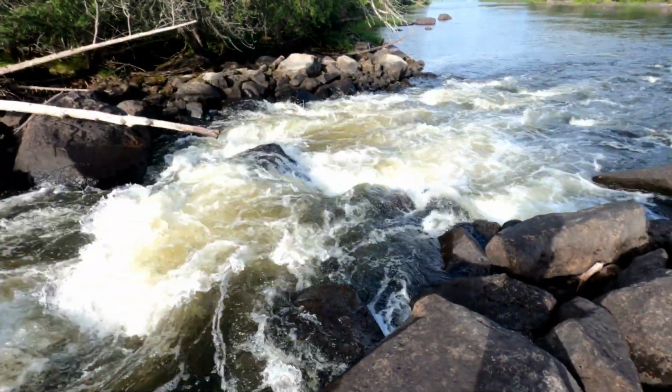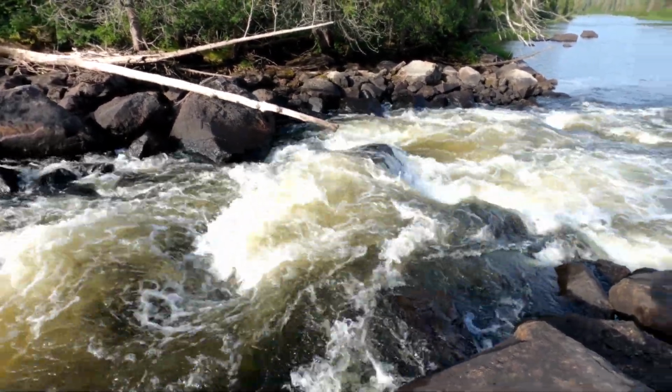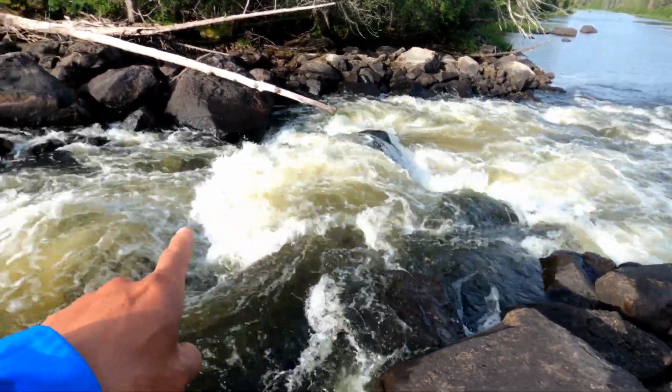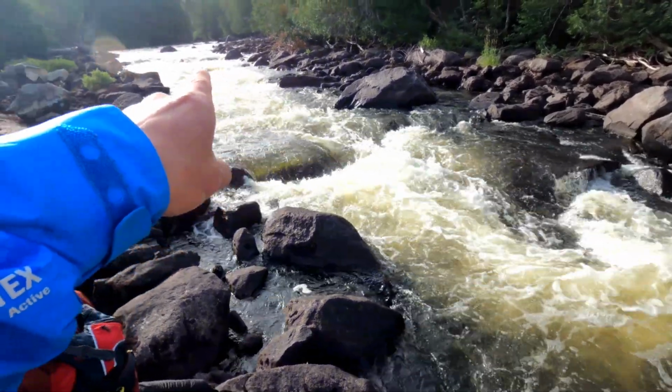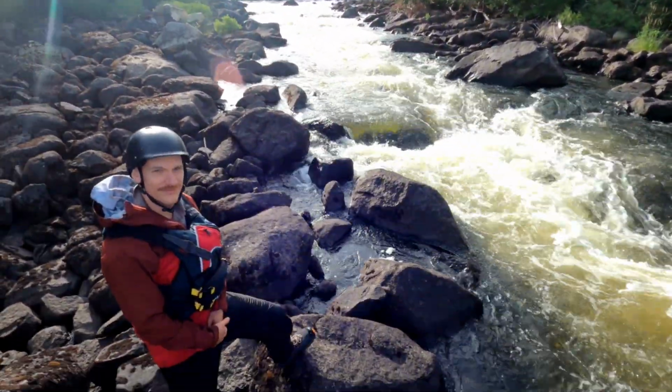So I think this would be a class 3. The last drop was the most difficult, as we had to put the canoe through a narrow slot before the drop, but also had to contend with cross currents and highly aerated water. We knew this would not be easy. All right, let's do it.